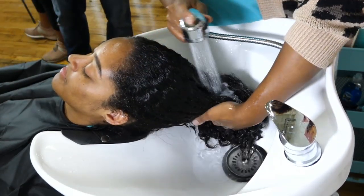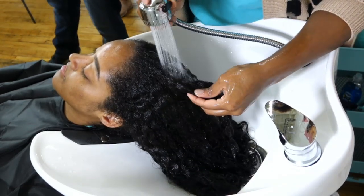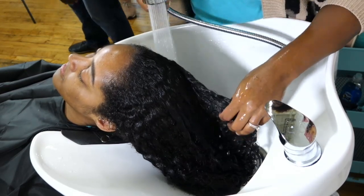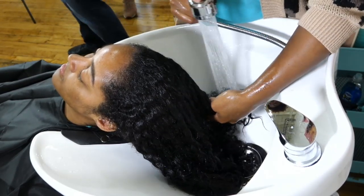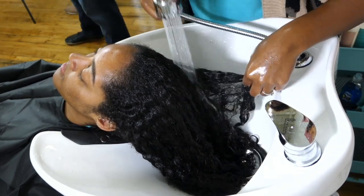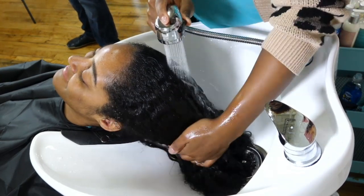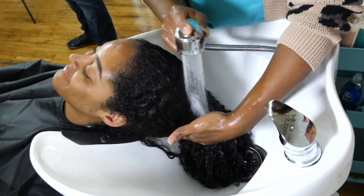All right, so we have just finished up our second shampoo, and that hair is feeling clean. We're going to go ahead and start with our conditioner and get that product all throughout the hair, distribute it, and then start our detangling process, which may or may not take a minute. It's been almost 2 weeks, and we got a lot of hair going on here.